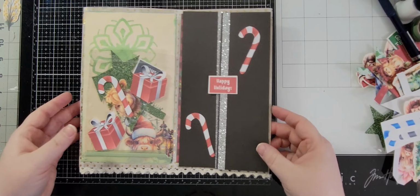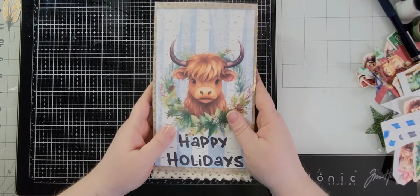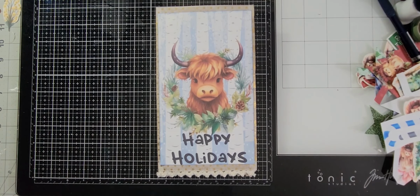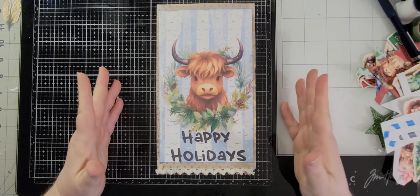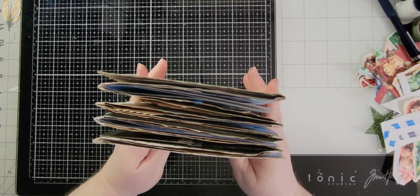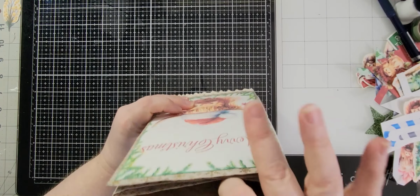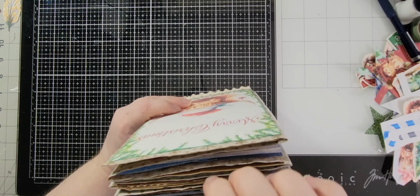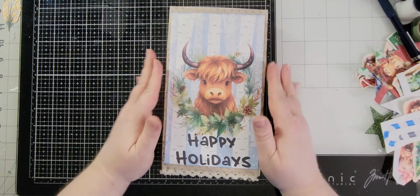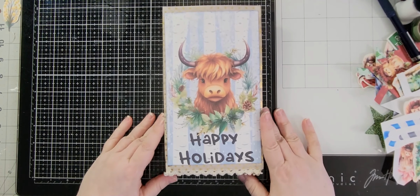And that will stay closed. There we go. Our accordion journal is complete. Minus a few things in the pockets. But, yeah, that was fun. And then there's all these pockets up here to put stuff. So, fun. I love it.